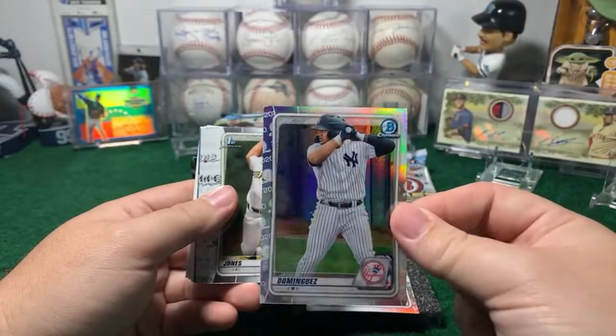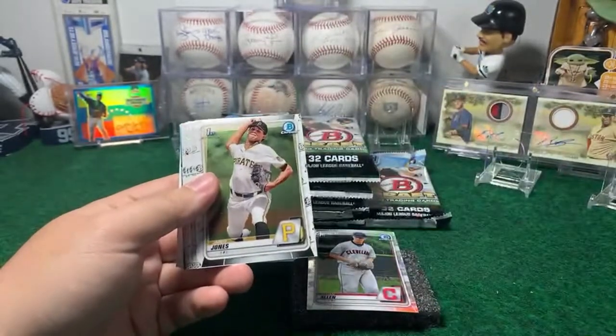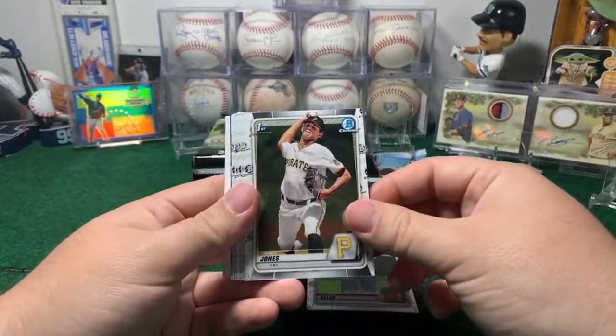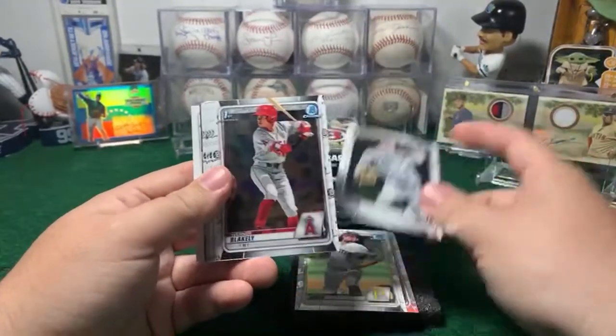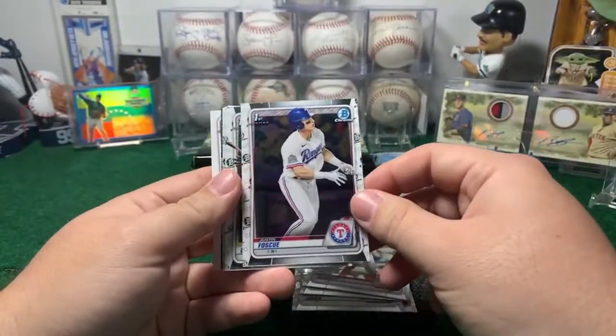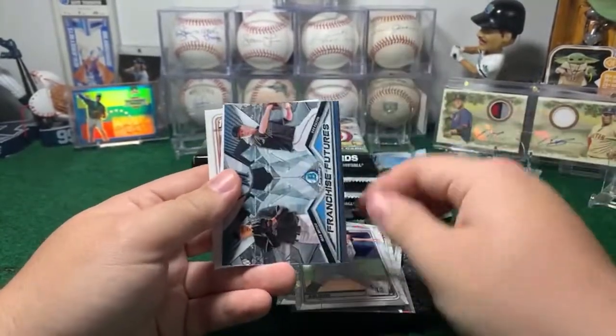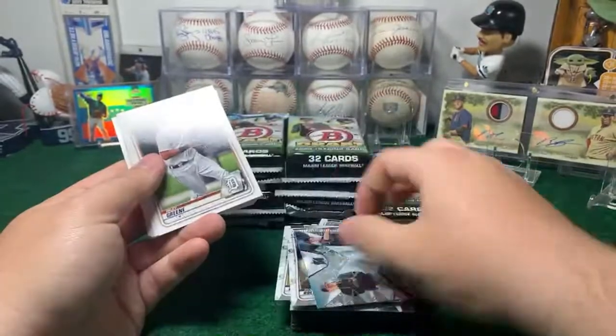Look at this baby. Nice piece for you, congratulations, my friend. Beautiful Dominguez, first one crown. Jared Jones, Bailey Horn, Berkeley, Fosco, Owen Casey, and Blomgren. And then we have Francis Fielders, Max Meyer, and Dufton.